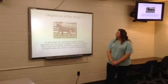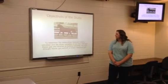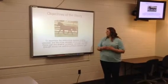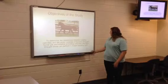The objectives of this study are to determine the differences in trotting at different velocities, and to see if there is a 4-beat gait within that trotting at the different velocities.